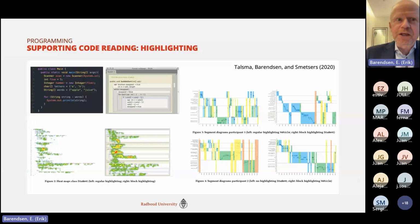So this was quite a discovery, that this block highlighting really helped students to read code. And the surprising fact was that the students were not aware of that themselves. They thought it made no difference. So in the interviews that we also held with the students, they said, no, it doesn't help. Well, it makes no difference. But their eyes said something completely different. The eyes clearly revealed that the block highlighting helped them read. So that was quite surprising, that the students were not aware of this effect.